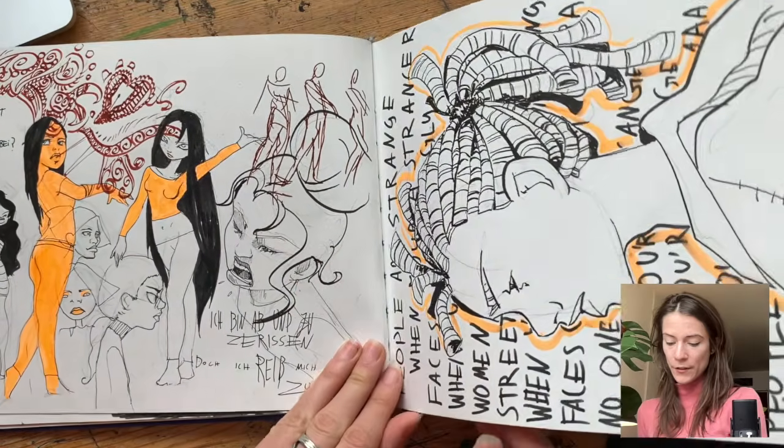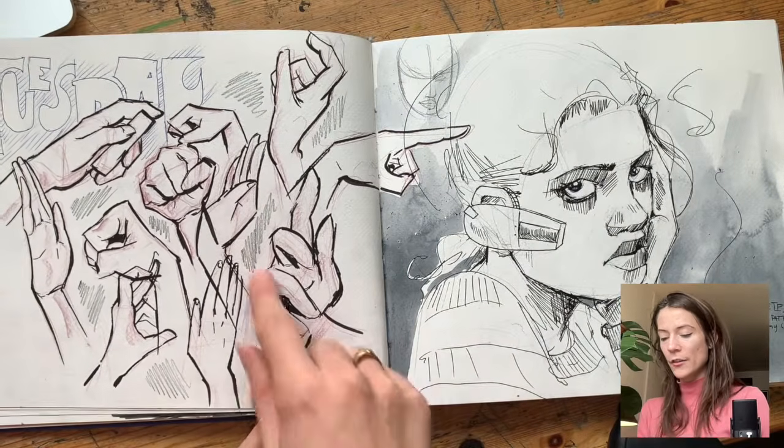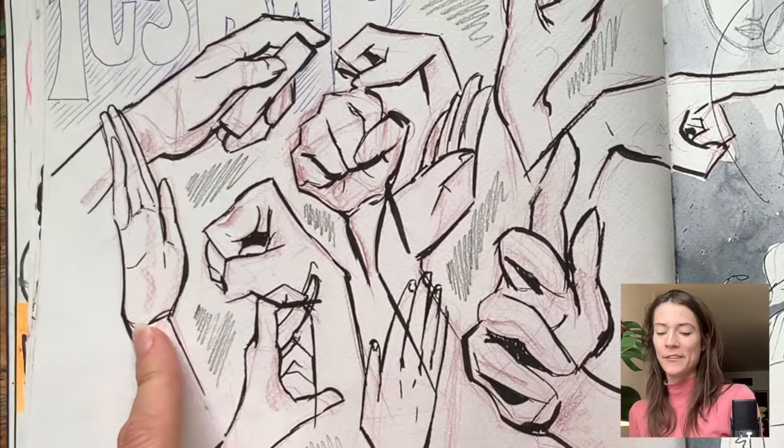Here's some more drawings from imagination and stuff. More drawings from imagination. Some hand studies. Oh, this is a really good hand. I'm really proud of this one actually. I don't know if I could do that today.